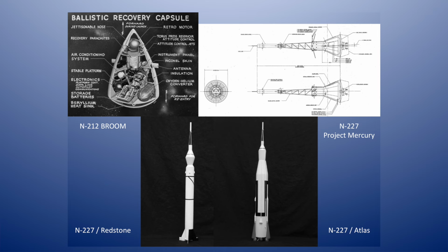1957, 58, Sputnik goes up in 57, the world goes crazy over here, and so we start looking at a manned space program. Northrop proposes a BROOM, ballistic reentry of orbiting man, as one of many contractor concepts. And then, of course, the N-227 for Project Mercury. This was our proposal, had an 80-inch diameter base, which was larger than what McDonnell did for their capsule. And you can see how they proposed to fit it on the Redstone and on the Atlas by the model pictures below.